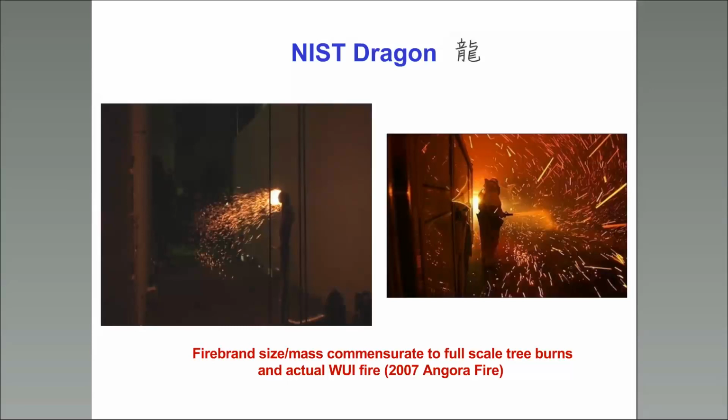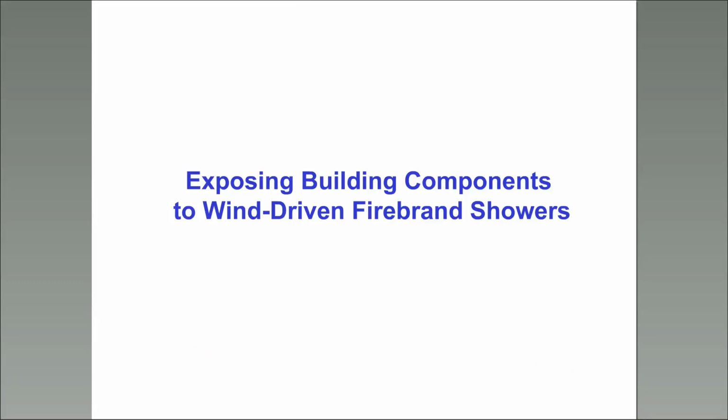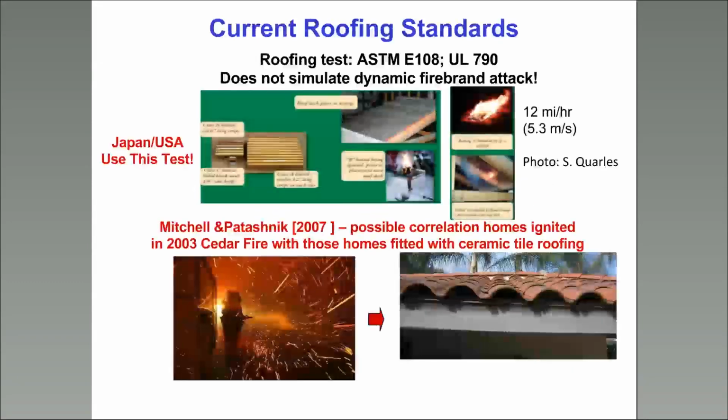So if I could advance this, yeah. The first thing we wanted to do is start exposing different kinds of building components to wind-driven firebrand showers. One of the first things we wanted to do is that if you're familiar with roofs, there's a roof test standard that's been on the books for about 100 years. It's called ASTM E108 or UL790.